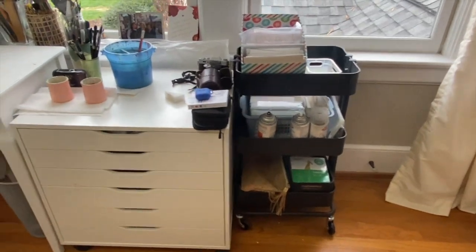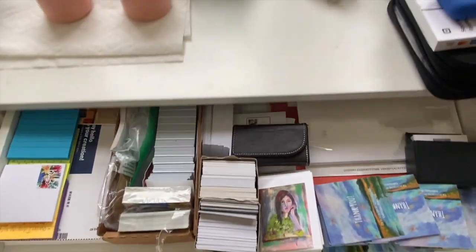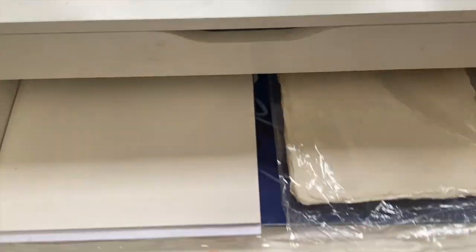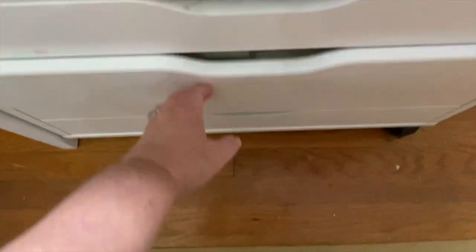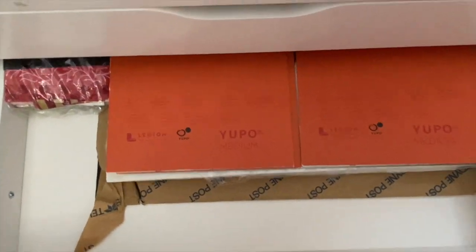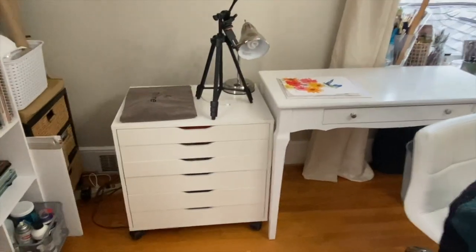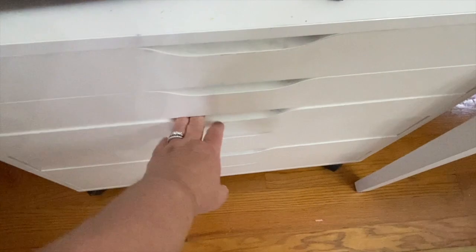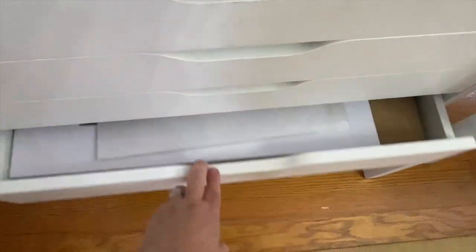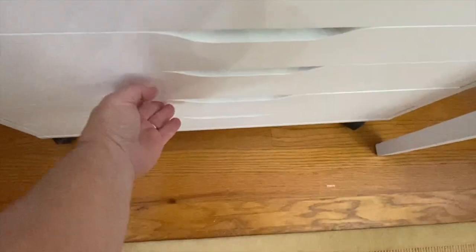So this cabinet, we have two of these, and each drawer has a purpose. This has got my labels in it, and this whole side holds different weights and sizes of watercolor papers. And it's a great cabinet for big items that you need to lay flat. And then on the other side of my work table, these particular drawers also have specific purposes, but it's more my mats and various sizes, and then my bags that need to lay flat when I send out prints or original paper.